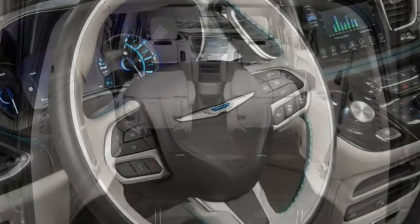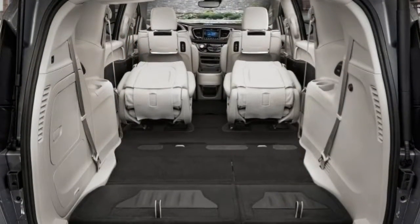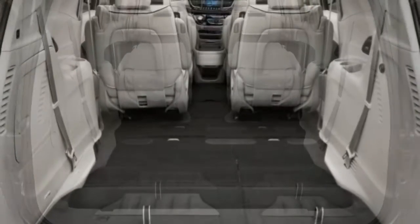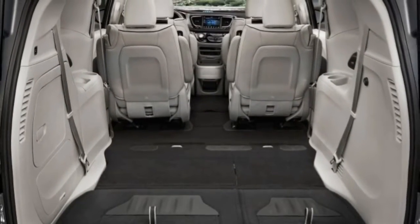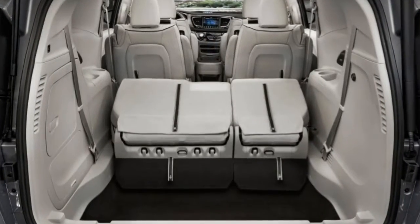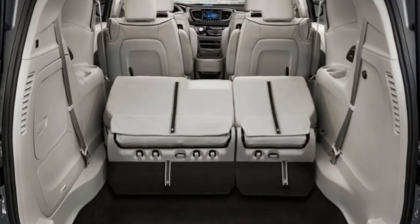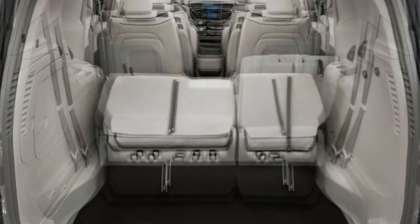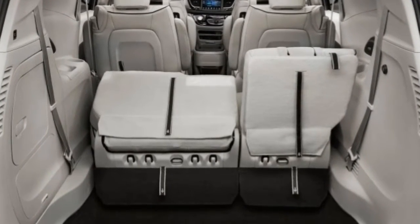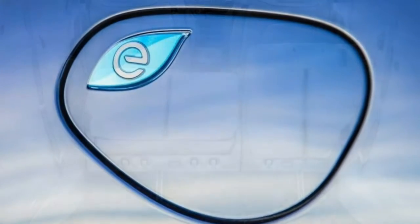Three-zone climate control is standard. Interior. Whether you make the daily commute or spend a protracted weekend on the highway, the Pacifica Hybrid's cabin can be a pleasant place to be. Judged strictly by the numbers, the Pacifica Hybrid is marginally small compared to rivals. Nevertheless, it feels equally as spacious as class leaders.